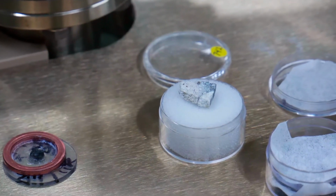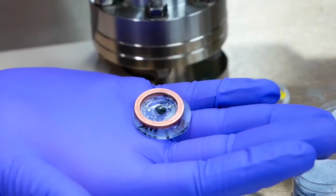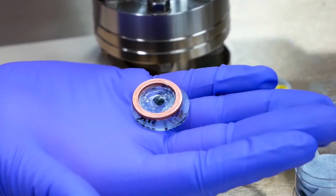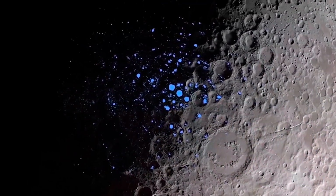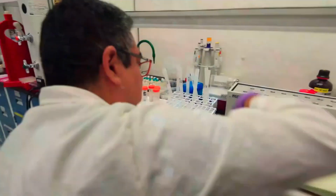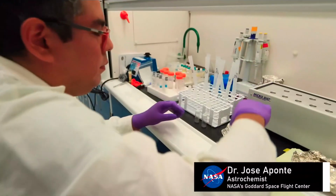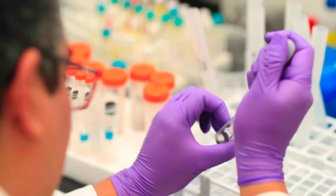So we're looking at how old the sample is and what the sample's made of. The reason why we want to answer these questions is because they can tell us a lot about how not only this sample formed, but also how the moon formed, or what the geological processes are that are occurring on the surface of the moon. So working with the Apollo samples, I honestly try to take the emotion out of my lab work. It's very humbling. It goes over my head, to have a piece of the moon in my hands.